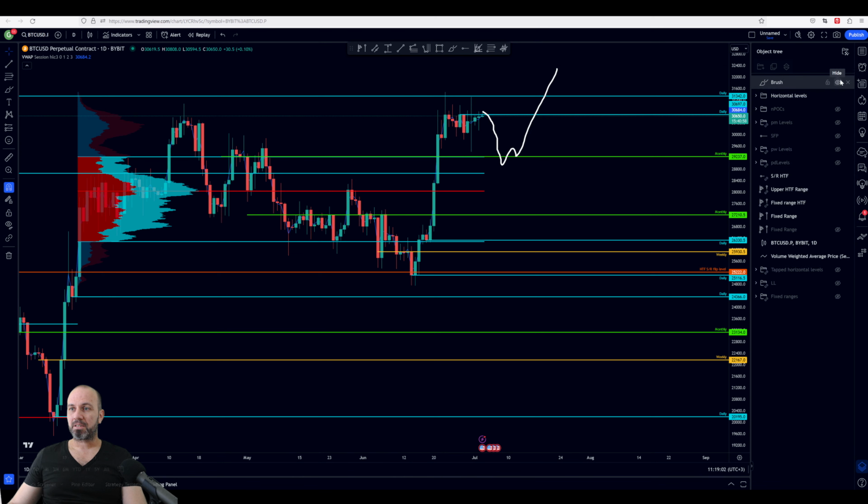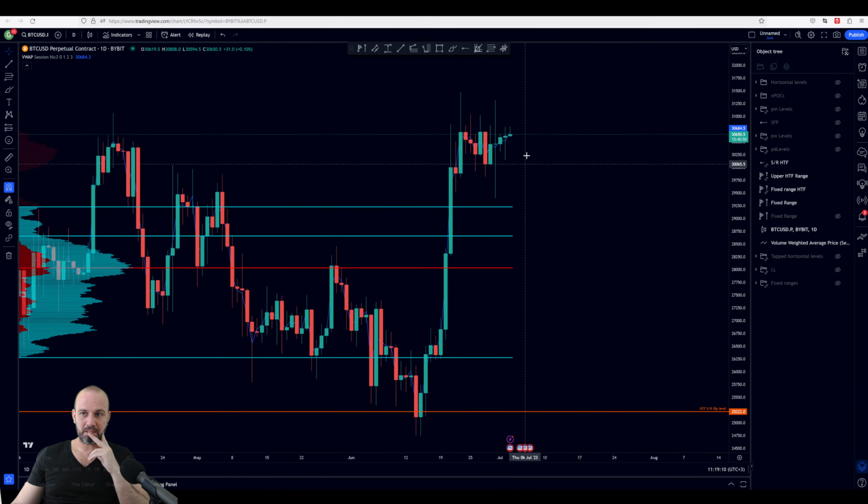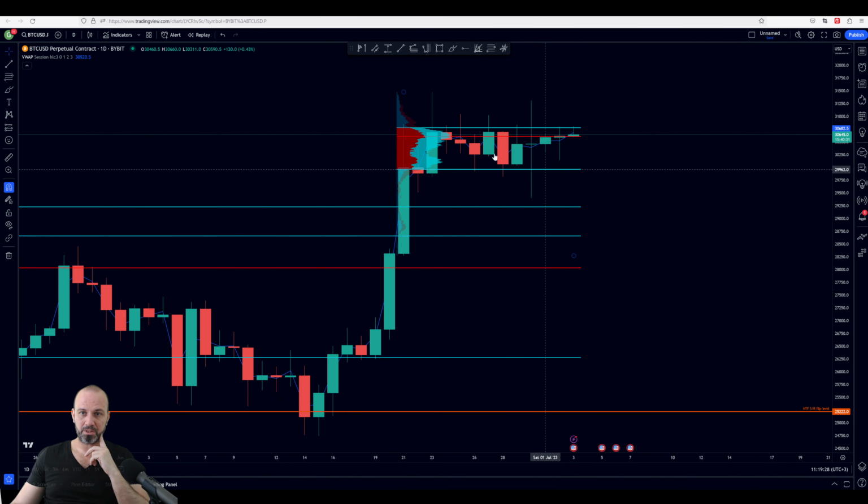Now let's hide a couple of things here, and also let's hide the horizontal levels, right? Another thing we need to take into consideration, because like I said, I love to trade ranges, and I mentioned this section of the chart, right? So everything that's going on above the value area high is actually forming a new range. And when I see a range, one of the first things that I like to do is pull up a fixed range like this. And what do you know?